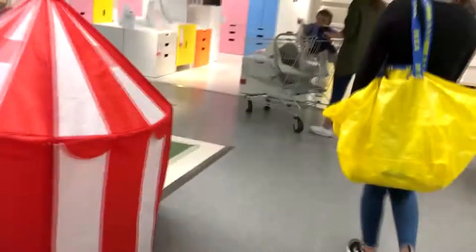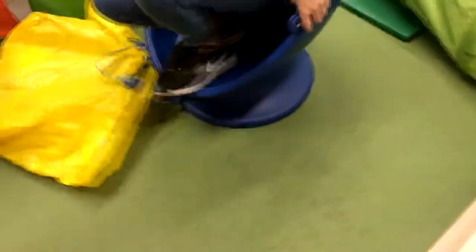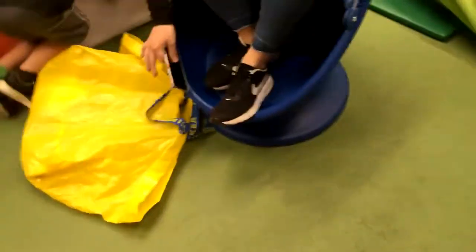What are you doing in there? Feel how soft it is. We need a... oh, cactus. Cactus! Can I get him one? God damn. You were never here. Oh, Leah!